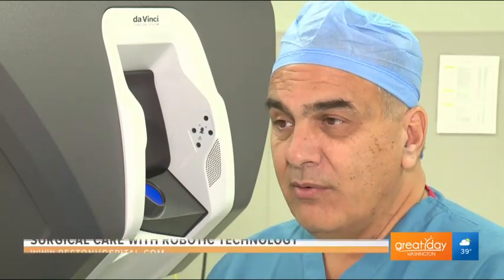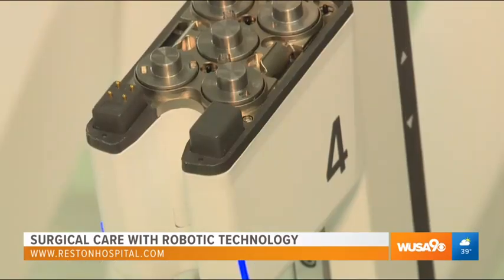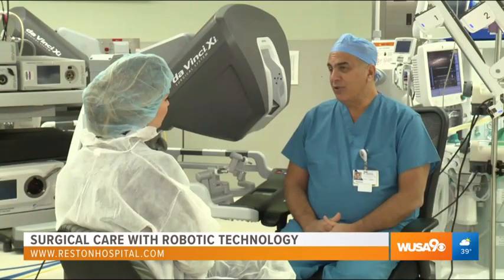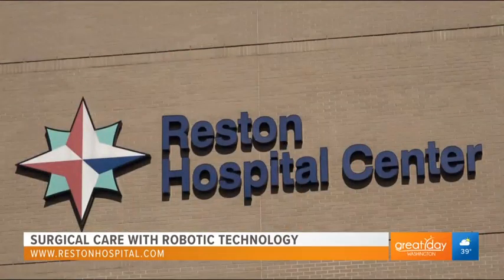I was trained in a time where everything was open, so everything that I was trained to do is completely different. So we made big incisions to do big operations. Now it's done through small little keyhole incisions. Dr. Nicholas Lilas is the director of the Center for Robotic and Minimally Invasive Surgery at Reston Hospital Center.